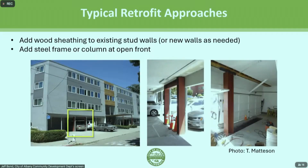And now I'm going to hand it over to Jeff to talk about the actual process of doing the retrofit and getting your permit. Okay, thank you, Michelle. So you've gone through the screening process. You know you need to do a retrofit. What does all this mean? There's usually 2 pretty simple steps that need to be taken.